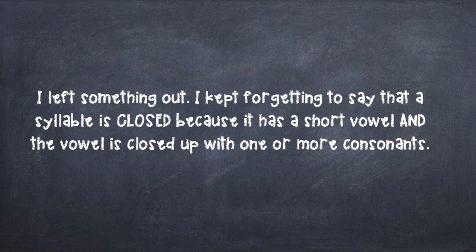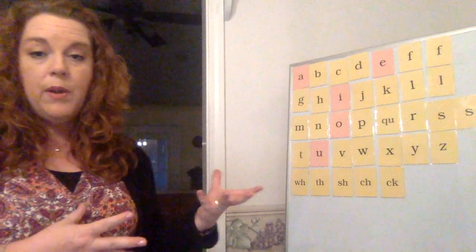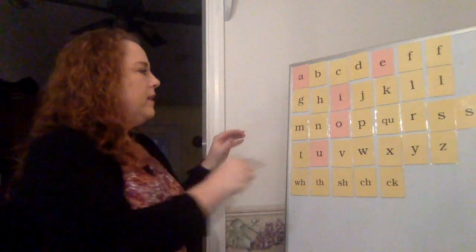On this last section, I was focused on marking the word, and I kept forgetting to say that a syllable is closed because it has a short vowel and the vowel is closed up with one or more consonants. That is what makes it a closed syllable. The next one, I want to show you the same thing here. Now, we were using those syllable boxes to kind of help us with the word here. So let's look at a word that's not inside of a syllable box.